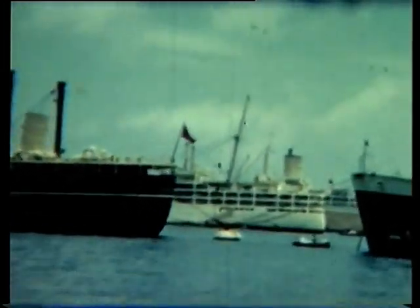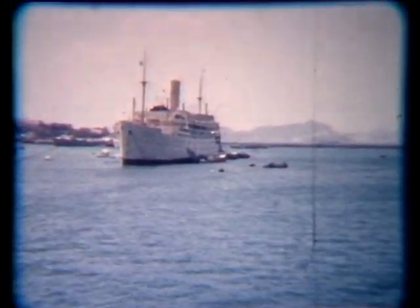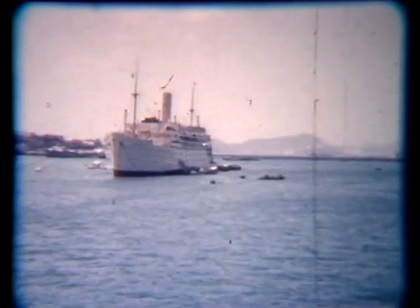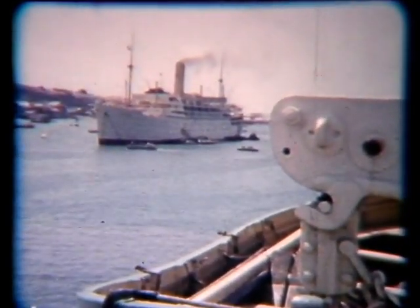And here we see her in the very busy port of Aden, along with the Empire Orwell, which was managed by the Orient Line. On a less busy day in the same port, Aden, Strathaird is passed by Orontes. Orontes was homeward bound on her last voyage.